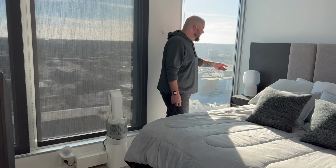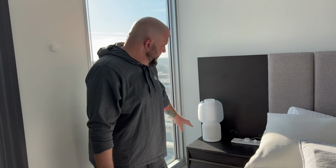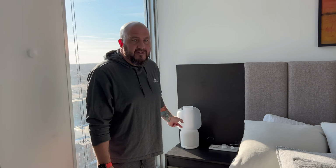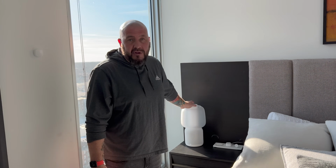All right, then over here we've got the Symfonisk lamps, which are made for IKEA, but these are Sonos speakers. It kind of looks like a HomePod, same kind of material. They've got a couple different designs on this. You can actually also get these in artwork. Symfonisk makes that. So I've got the lamps. I've got Philips Hues in here.